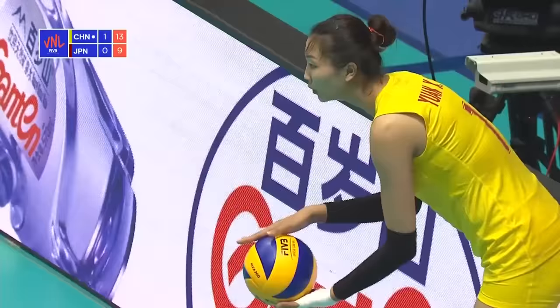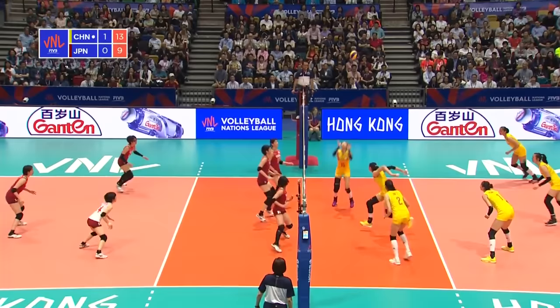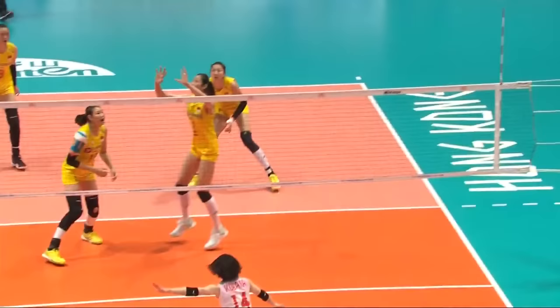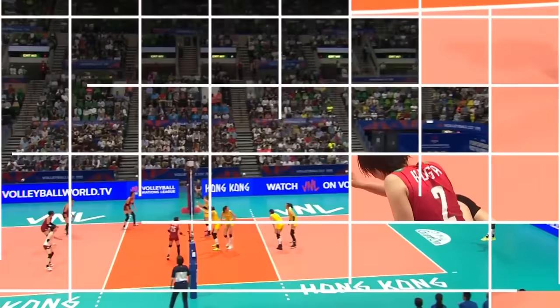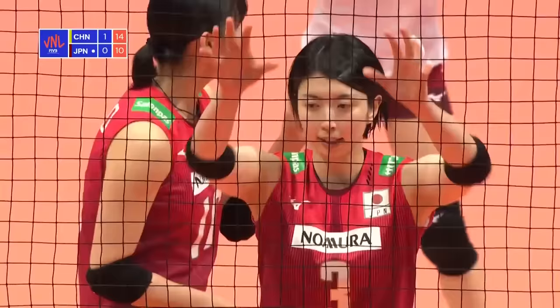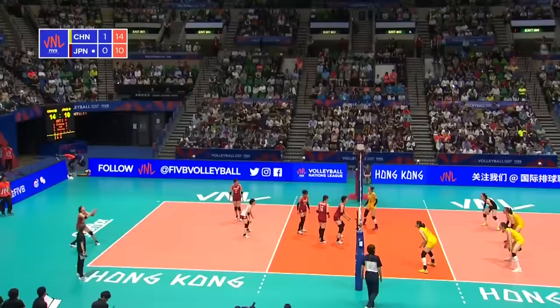Yuan on the serve for China. Brilliant. And there's the value of having a left-handed setter, because when the ball goes tight to the net like that, they can spike it if they want to. A little bit lucky for China, though, to set up the chance in the first place. Good feed from Zhu, and Ding thinks this time, do you know what? I'll just get the job done myself. Front line, it was Saka. Only contributed 2 points so far.